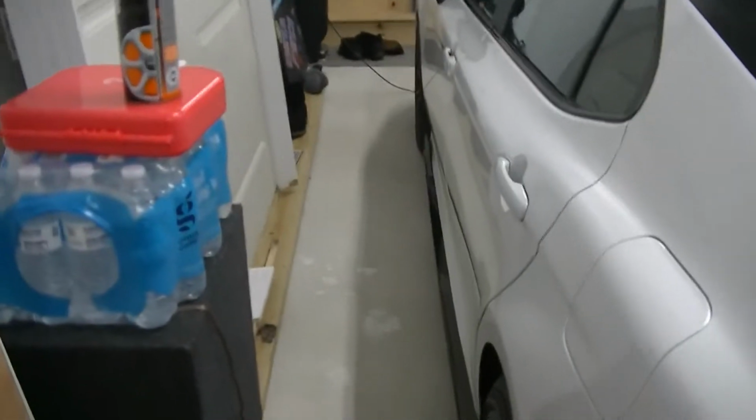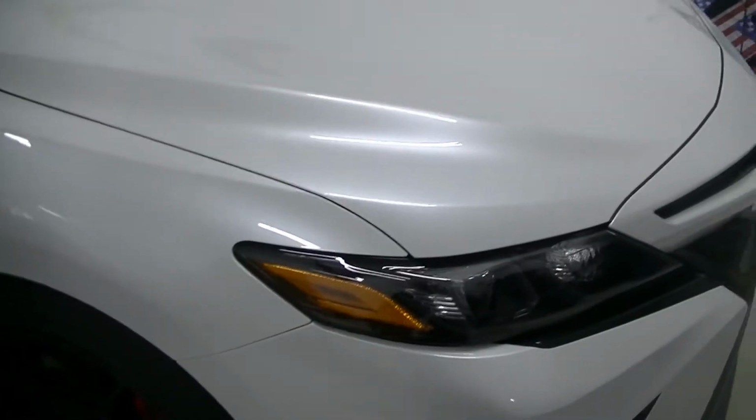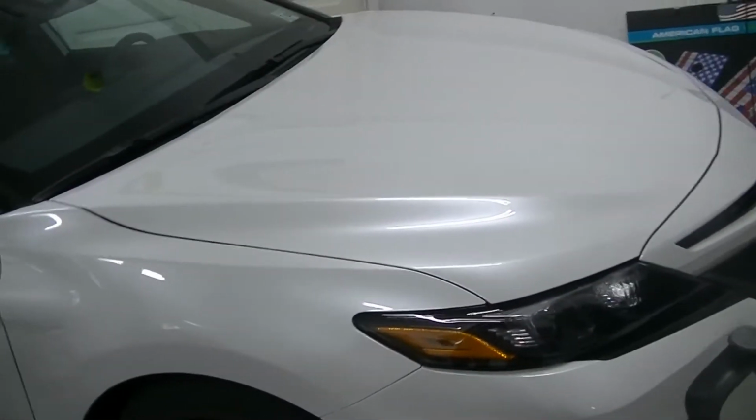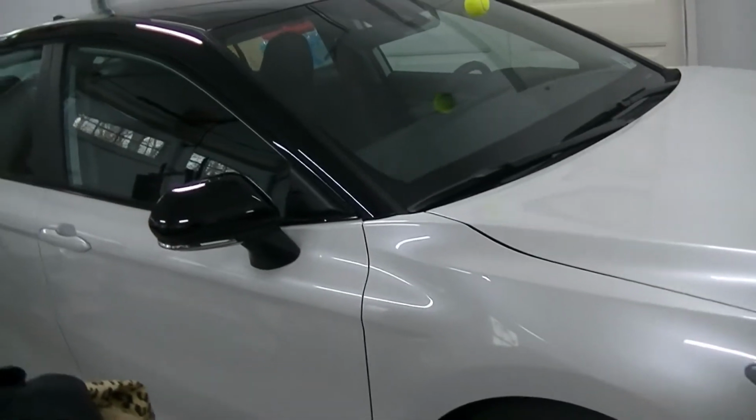And along with that, they did lowering springs. This car sits about a half inch lower than the XSE, LE and XLE, and they also stiffened up the front and rear suspension with anti-roll bars, which is pretty wild. They're 44% stiffer in the front and 67% stiffer in the rear. So this thing, when you take it on turns, it's tight. So let's get in it. Let's fire it up. Let's go for a ride.